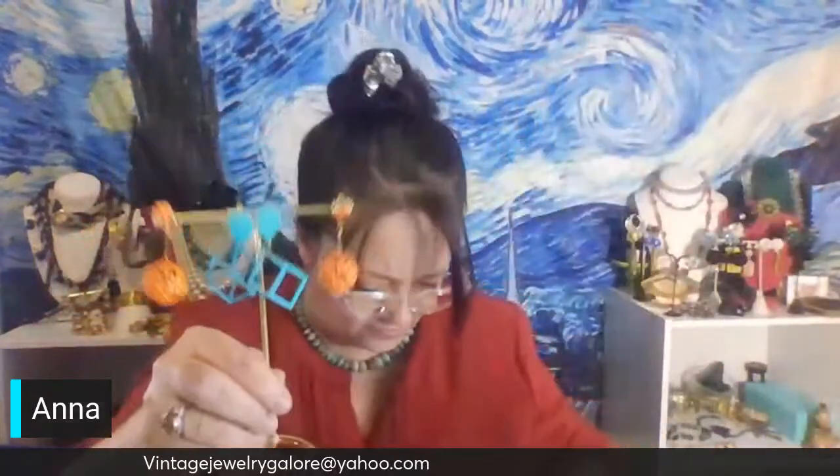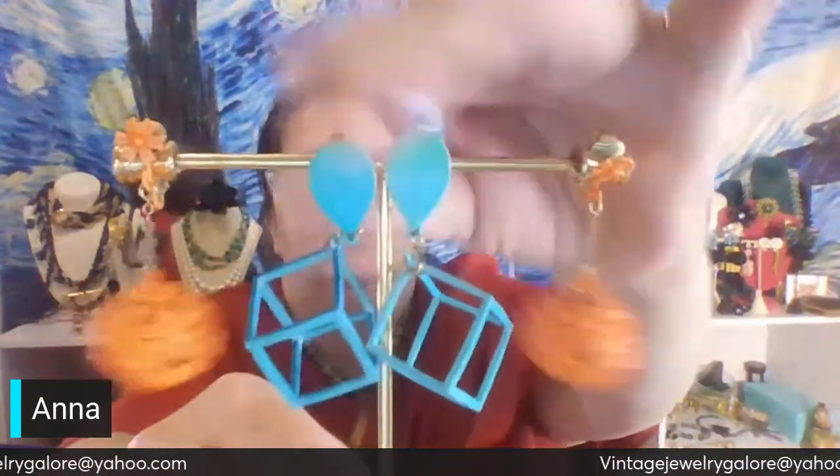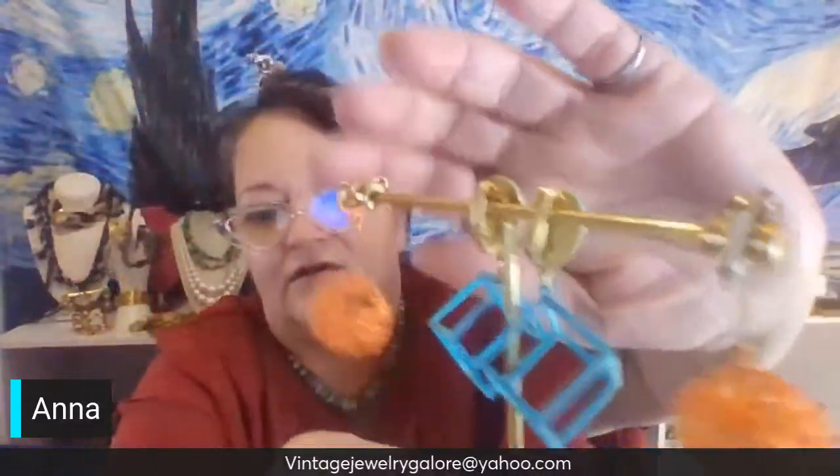I have these. There's a person here that said they like these little things. Look how cute they are. Dating them? I don't know, 60s, 70s or something. That's a guess, really just off the top of my head by the way they look. These move, actually. These are a starting bid choice of $10. And you have the cubes. They're blue. As you can see, these are clips. They're textured in the back.